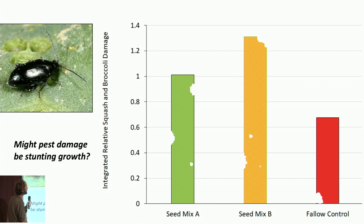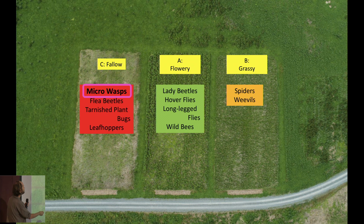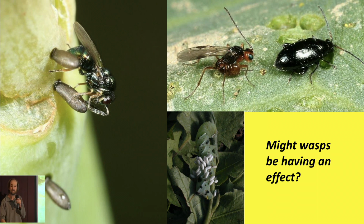I'm going to try to explain it a little bit, but I don't have absolute answers. So it turns out those plants next to the fallow control were bigger and they had more squash. It may be because you had less pest damage. This is the chart showing the damage, and indeed you had less pest damage next to the fallow control. Perhaps, if you remember, it could be because you have a lot of these micro-wasps there, and those wasps help control some of the pests. So that might be part of it.